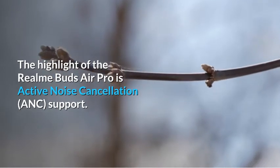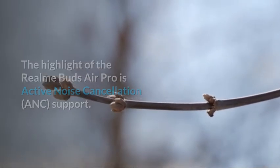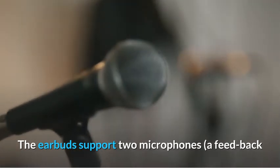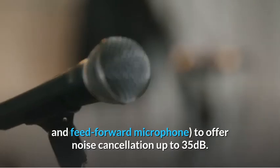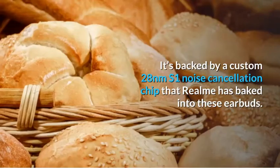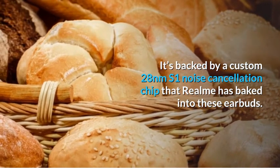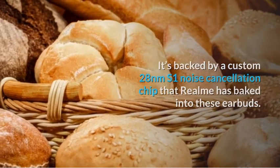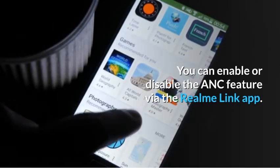The highlight of the Realme Buds Air Pro is active noise cancellation (ANC) support. The earbuds support 2 microphones, a feedback and feed-forward microphone, to offer noise cancellation up to 35 decibels. It's backed by a custom 28nm S1 noise cancellation chip that Realme has baked into these earbuds. You can enable or disable the ANC feature via the Realme Link app.